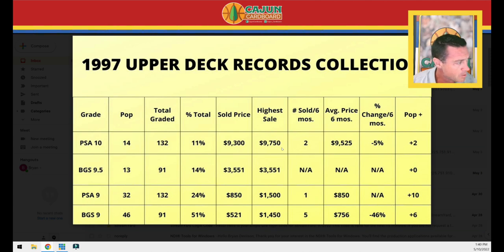But here's our table. We look at the PSA 10s, the BGS 9.5s. Those are pop 14 and 13 respectively. The gem rates are not that crazy by Jordan standards, believe it or not. But they're 11% and 14% respectively, about the same number, a little bit more graded with PSA than with BGS over the years. Remember, this card is a 25, almost 26-year-old card.